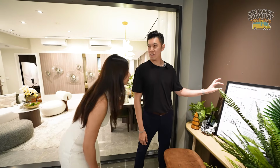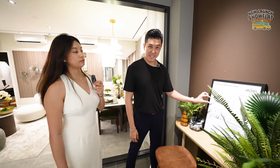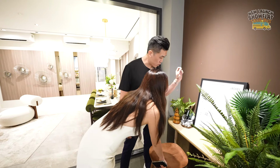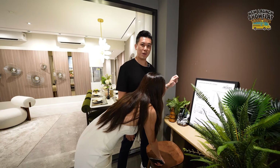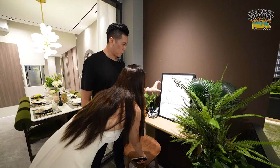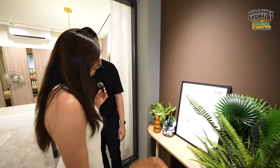Sometimes it's just a nook. But this is a real, legit study. Not only is it a room, it even comes with a door. Some studies don't even have a door. And not only that, it even has a window. Most studies don't have a window or a door. There's no segregation from the other spaces. But this one really is a proper study room where you can do your virtual meetings, your Zoom or Google Meets.